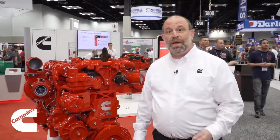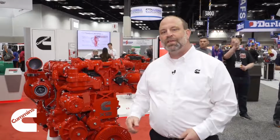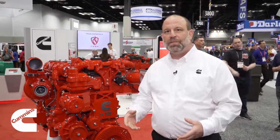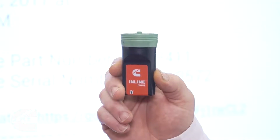So we've talked a little bit about innovation and some of the things that we've done to ensure the top reliability. Let's now go talk about one of the tools that we've put in place to improve our support of the fire service. So sometimes you might see a check engine light come up on the dash and you wonder, what could that mean? What we've come up with is a tool to allow you to discover what that light means and not in technical jargon. So with our new inline mini adapter that plugs in under the dash, you can turn the key switch on, pair up to the inline mini adapter, and read what the fault code means.